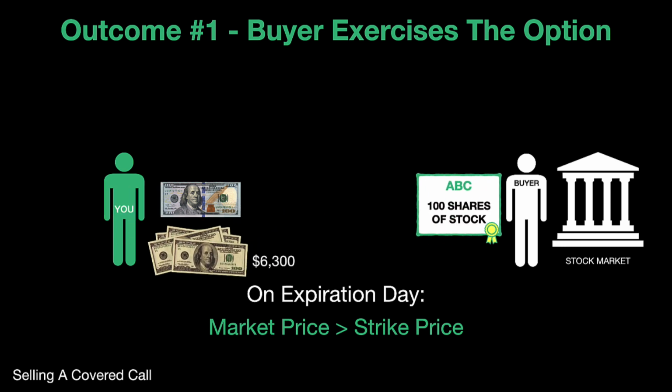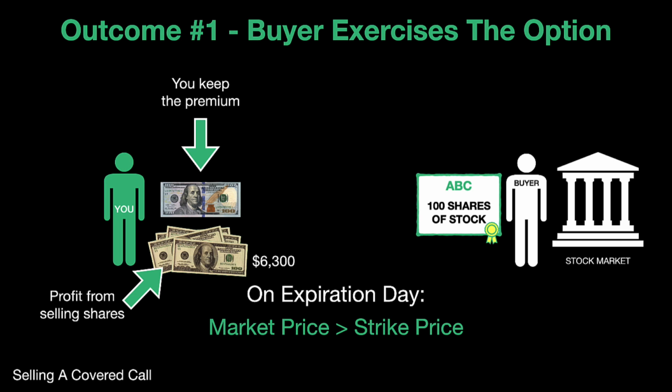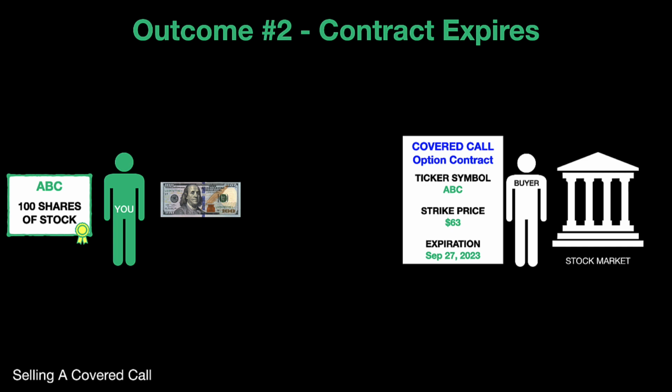They pay you the $63 per share, and in return, your shares get assigned over to the buyer. So the buyer now owns the 100 shares of ABC stock, and you receive $63 per share for your 100 shares. So you make a profit from selling those shares. Remember, you purchased them at $50 per share, so you have a price appreciation of $1,300. Plus, you also get to keep the premium payment that you received in the very beginning when you sold the option contract. Now let's take a look at the second outcome, and this is where the option contract expires.